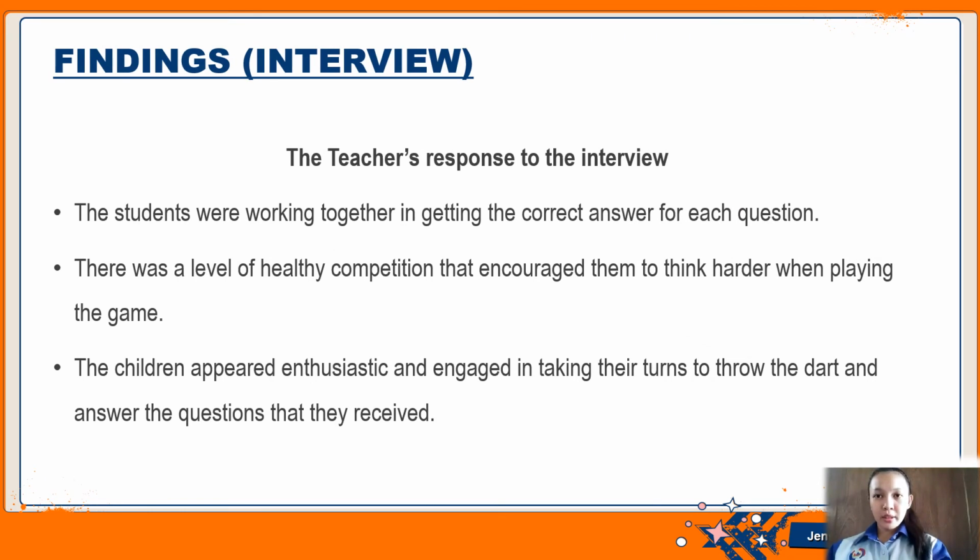Teacher's response to the interview. The teacher gave positive feedback on the teaching aid. The teacher explained how two students were working together in getting the correct answer for each question while offering them a level of healthy competition that encouraged them to think harder. The teacher also highlighted the level of motivation that the children exhibited in the task as appropriate, enthusiastic, and engaged, taking their turn to throw the dart and answer the question that they received.